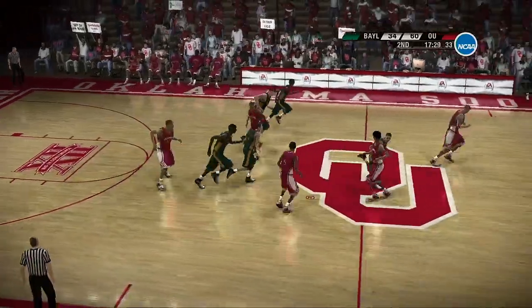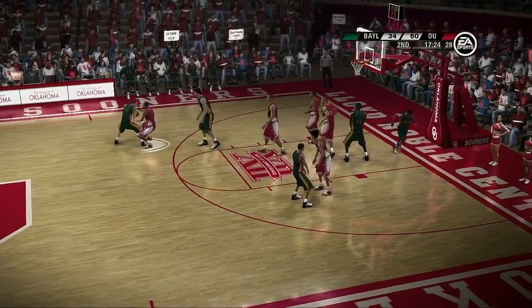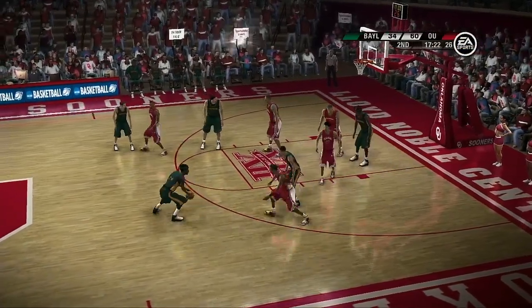Oh, poor job. Poor job offensively. I'm coaching. He's sitting next to me as an assistant coach. He's pounding the ball to the deck. Where's he going?